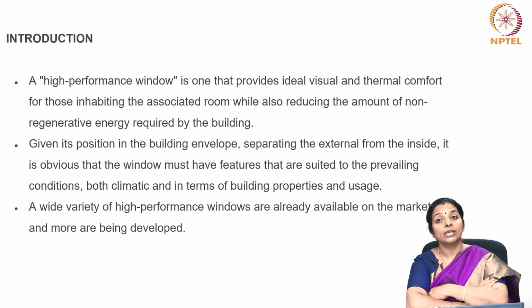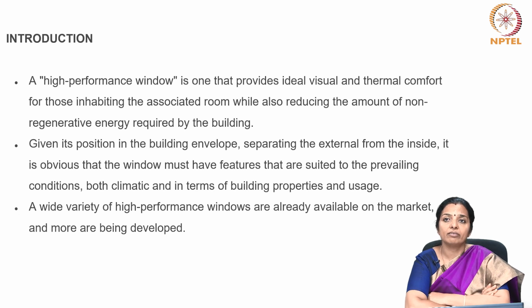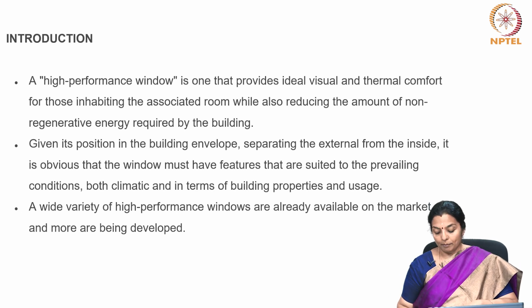while also reducing the amount of non-regenerative energy required by the building. Given its position in the building envelope, separating the external from the inside, it is obvious that the window must have features that are suited to the prevailing conditions, both climatic and in terms of building properties and usage. A wide variety of high performance windows are already available in the market, and more are being developed because of the need for using them in energy intensive buildings.